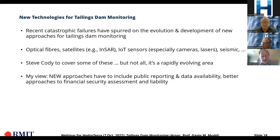And so the instrumentation and monitoring, I'll handball that to Steve in a second. But I think another important principle that's become much more firmly established is the need to have public reporting. If you've got communities, and it's the same here in Australia as it is in all parts of the world, I think it's a fair thing to say that they want that transparency around reporting and the data being made public.